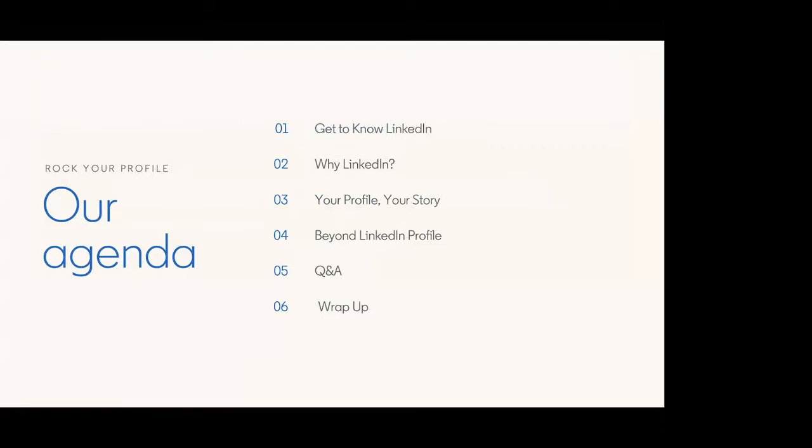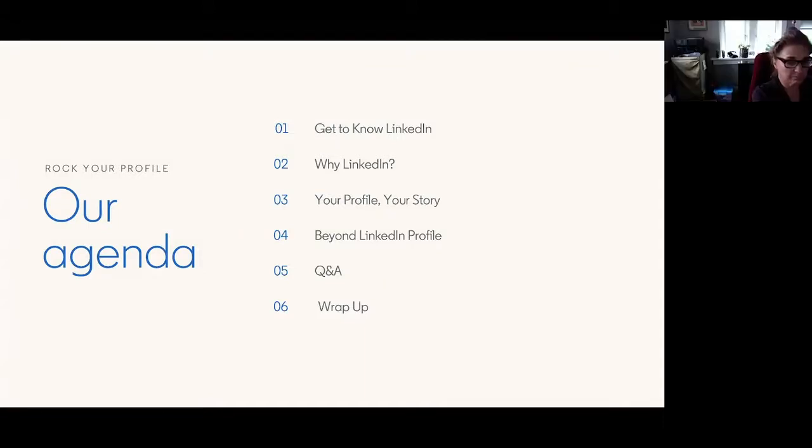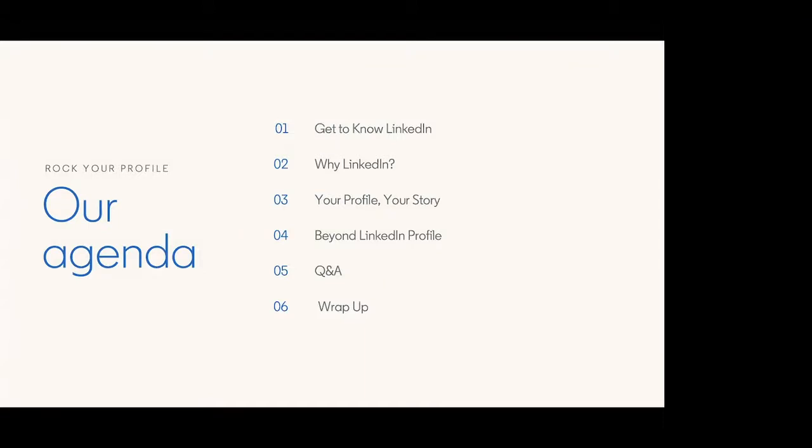So in today's session, we're going to have a bit of a look at what is LinkedIn, why you should use LinkedIn. We'll have a bit of a deep dive into your profile and how you can tell a story by using your profile. You can then look at what's beyond just your profile. So what other usability does LinkedIn have? We'll go through a bit of a Q&A, and then we'll wrap up the session.